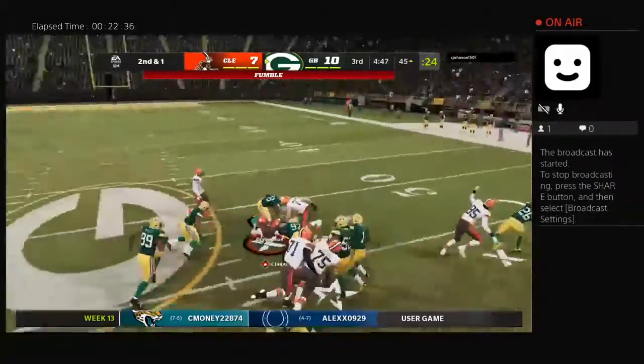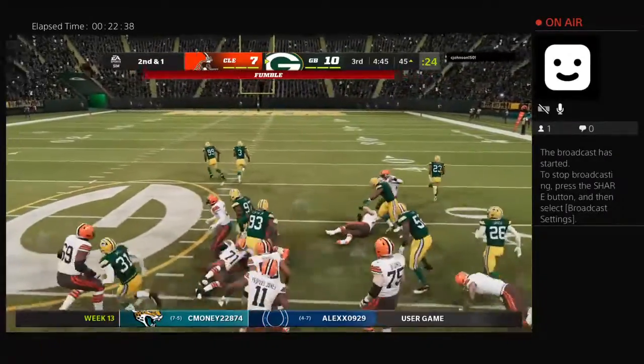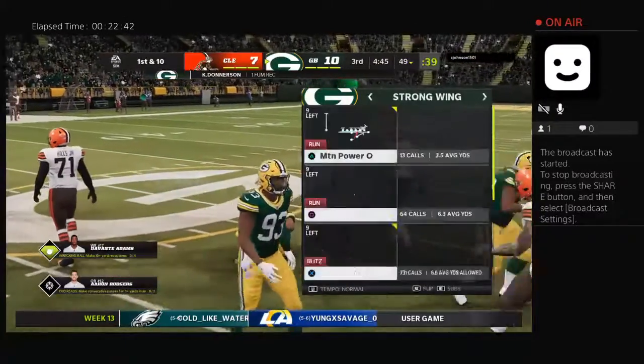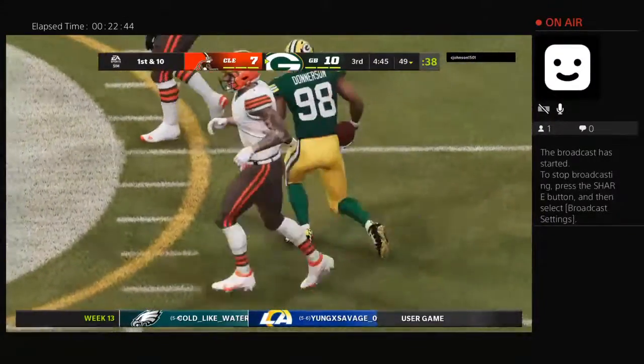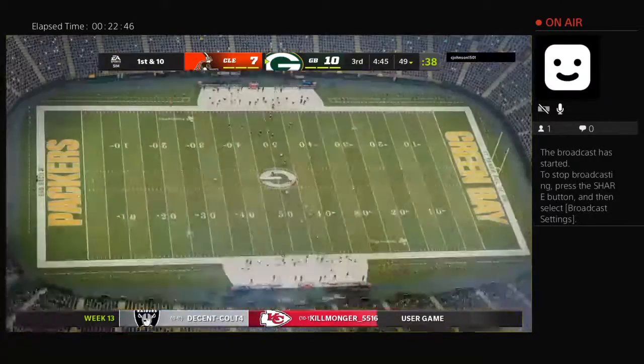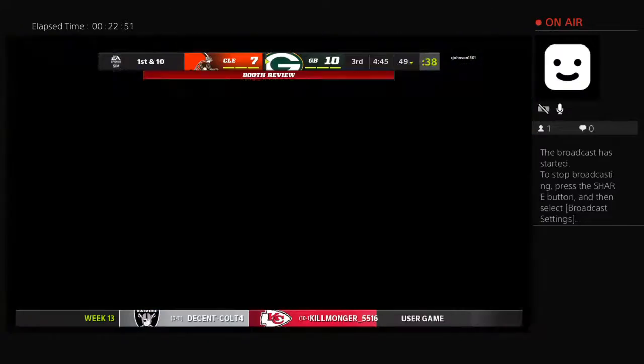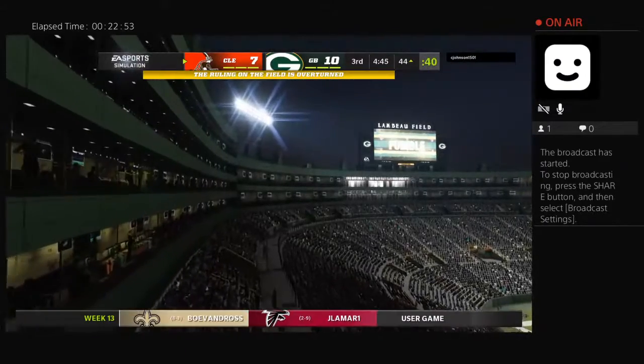Oh, Chubb fumbled it, and the Packers pick it up. And they get the football. They'll set up shop at their own 49-yard line. But he has been a workhorse for them in this game. And now before the ball changes hands, they're going to take a look at this just to make sure that they have it right.